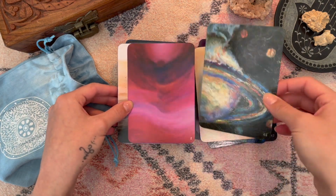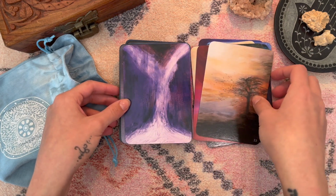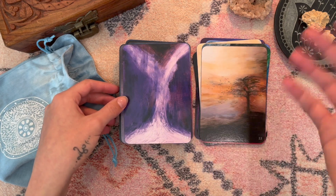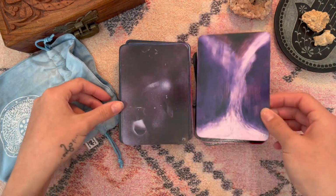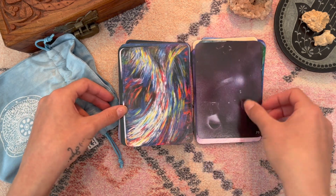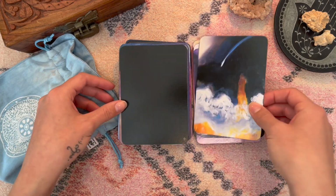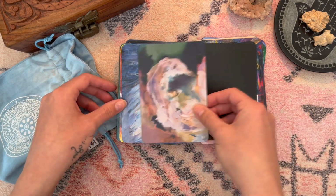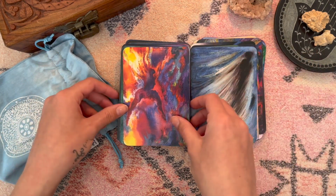I think for these kinds of decks, again, the cards aren't mundane for me. I can't really pull them in a daily reading or for an everyday message. I'll pull it once in a while to get the energy from the card. There are planetary energies, elemental energies, spiritual energies. It's just so good.